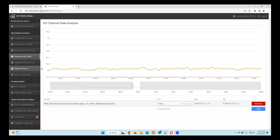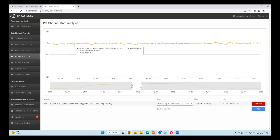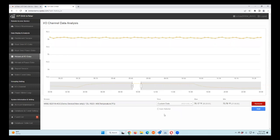So this is the data from today. And if we want to change it to, I don't know, same day last week, we can do that. At that time it was 74 degrees. You can also do a custom date. So for instance, if we wanted to do, I guess it's only data from a few days, but say we want to do Monday's data, just click on Monday and we can view the data from Monday.